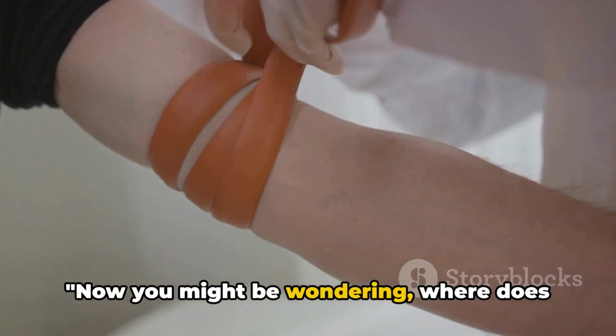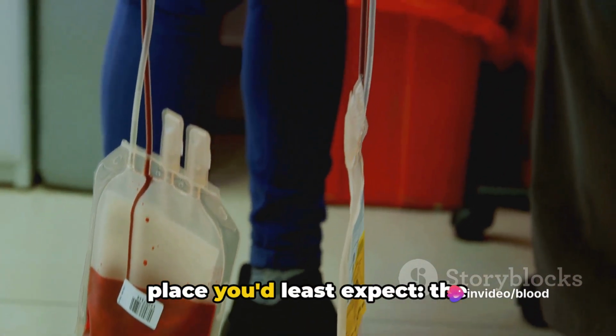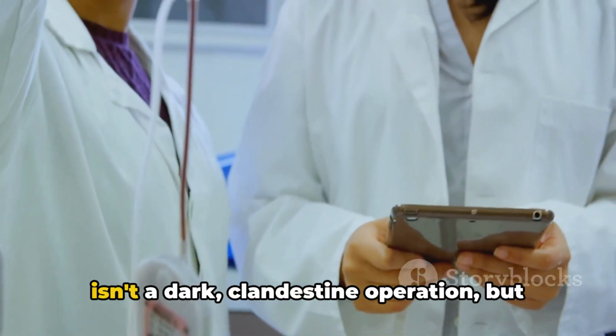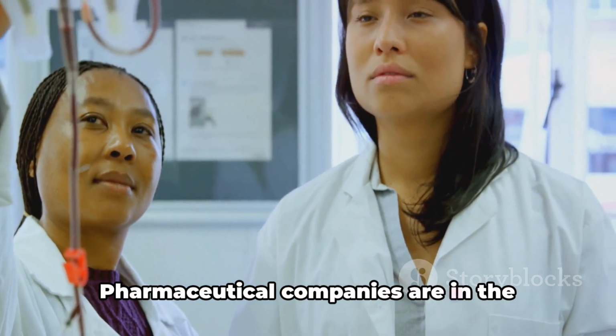Now you might be wondering, where does your blood go once it's sold? Your donated blood might end up in a place you'd least expect, the pharmaceutical lab. A curious turn of events, isn't it? This isn't a dark, clandestine operation, but rather a crucial part of modern medicine.